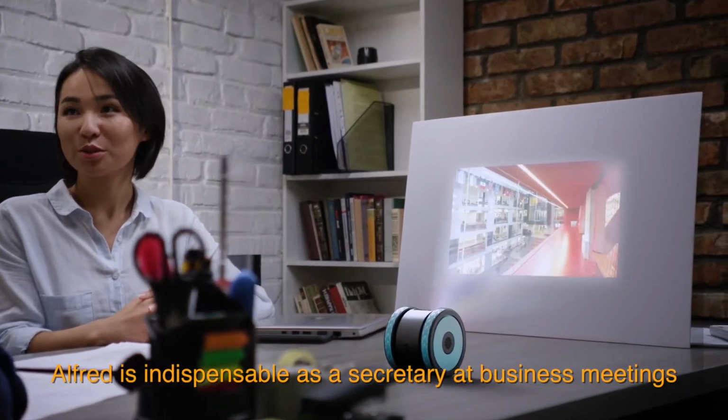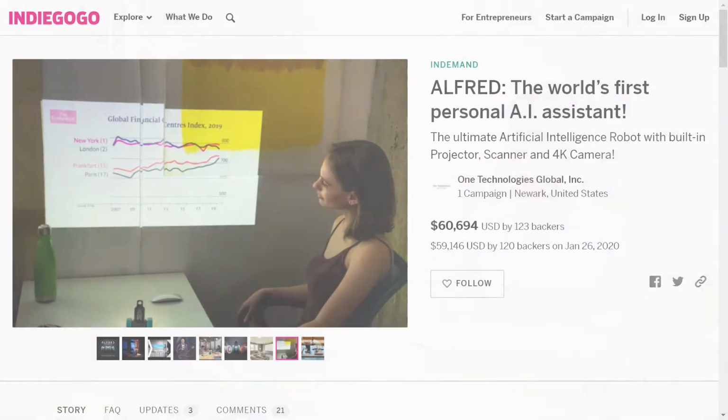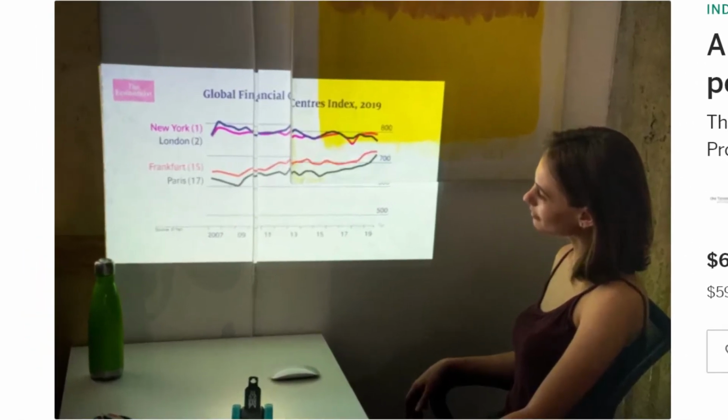But hey, what do I know? I'm just some guy on the internet, right? Of course, if it is going to be used as a projector, you're going to run into the problems that you see right here in their own image when you have an uneven surface that you're projecting on.